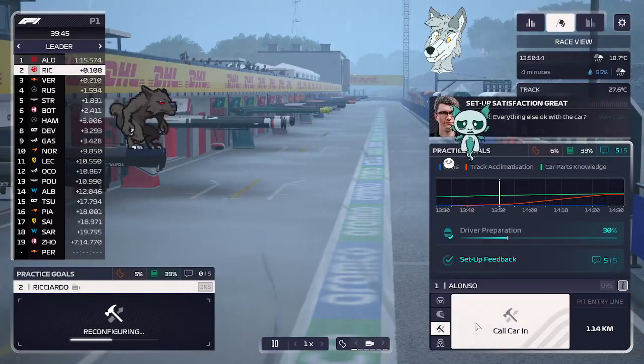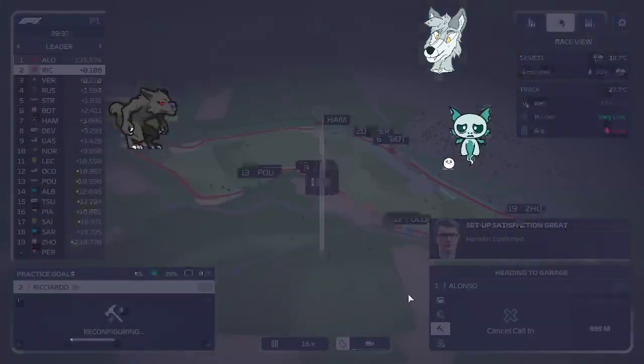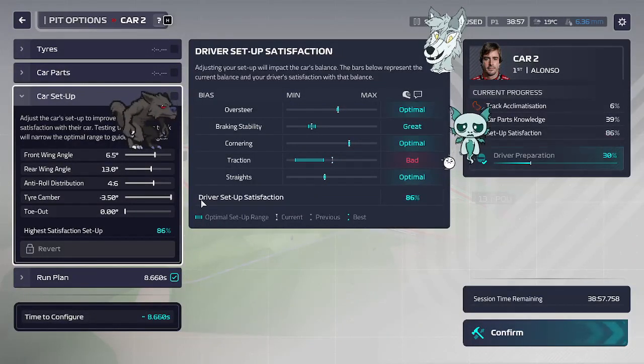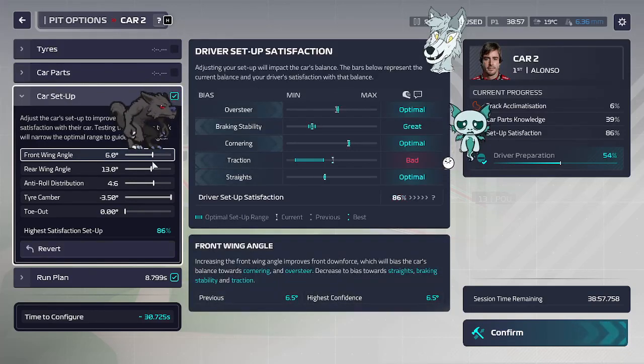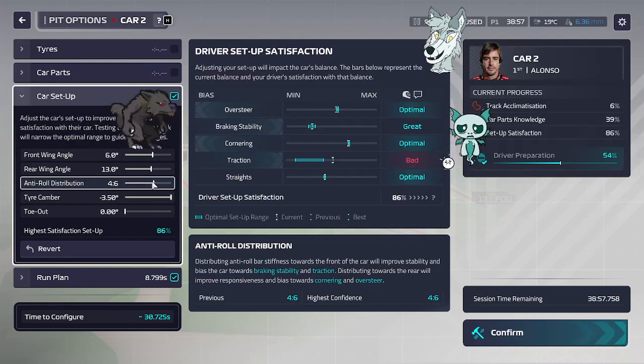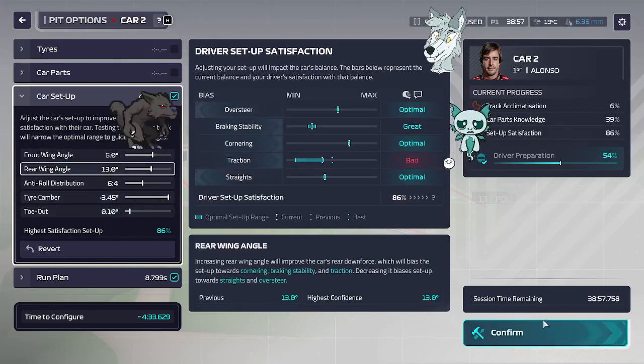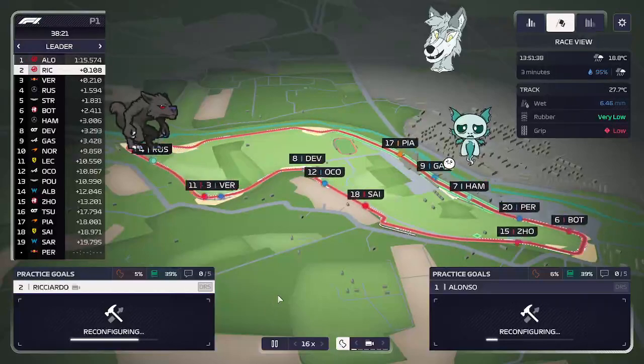Everything else okay with the car? Good car to drive. Confirmed. That's a bad one. Let's see this drop down to 1. That one leaves the same. This one's 6.4. Bring this to 45 and bring this out to a 10. There we go.